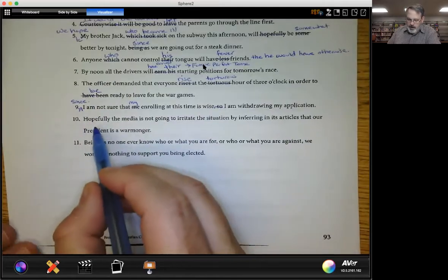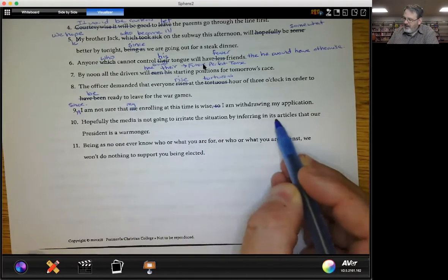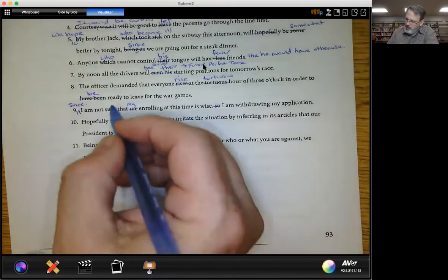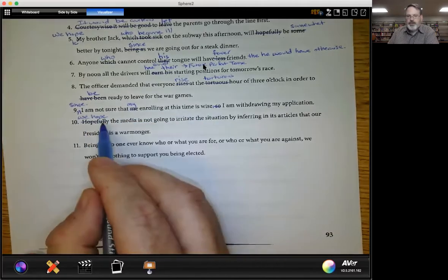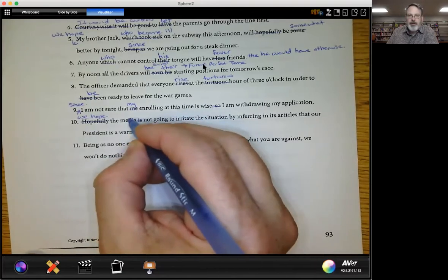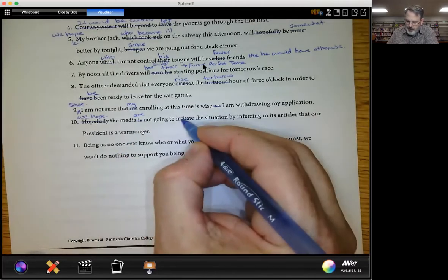Next. Okay, so hopefully the media is not going to irritate the situation by inferring in its articles that our president is a warmonger. Okay, so lots of problems, but they're all things we've dealt with before. We hope, not hopefully, that's a glossary of terms item. The media is plural. All those different media people, all the different channels and all the different newspapers. So the media are not going to, irritate is not the right word.